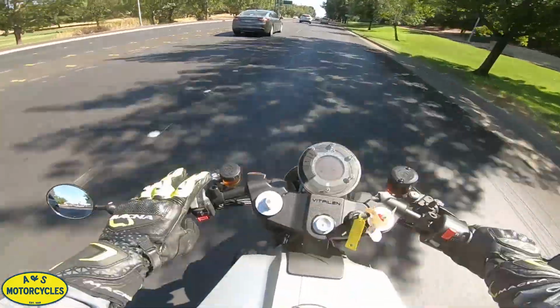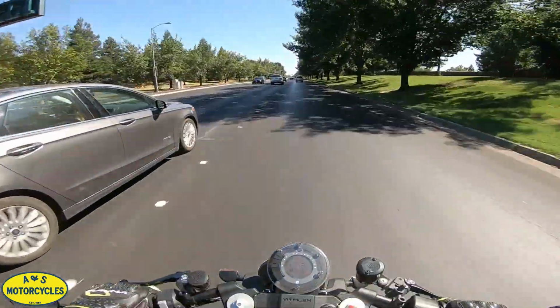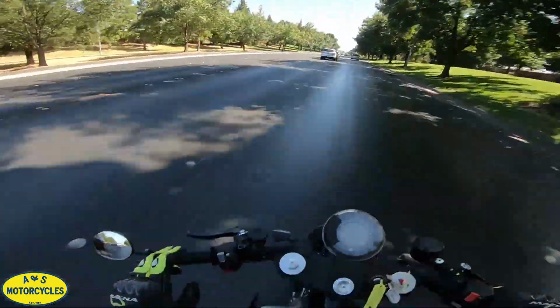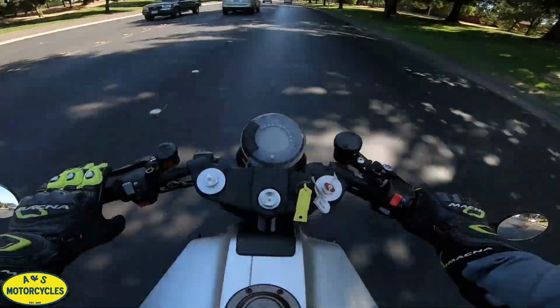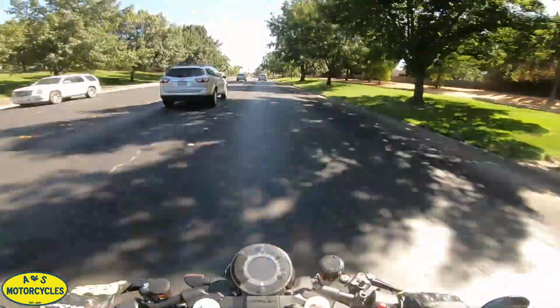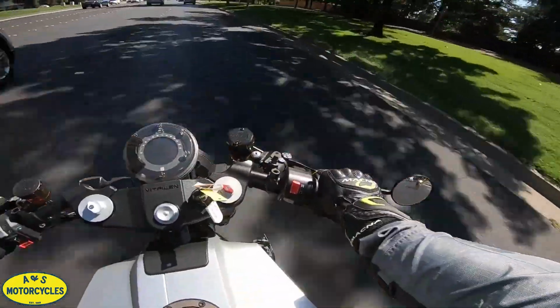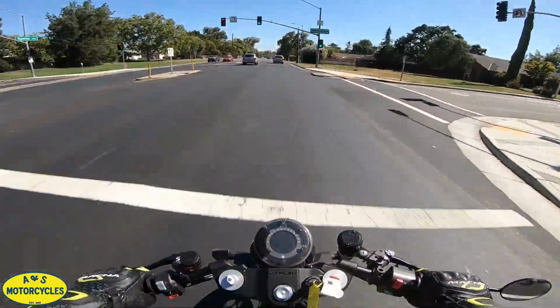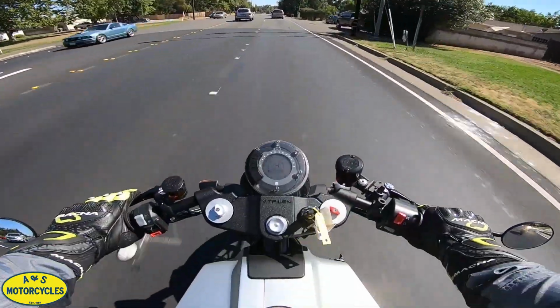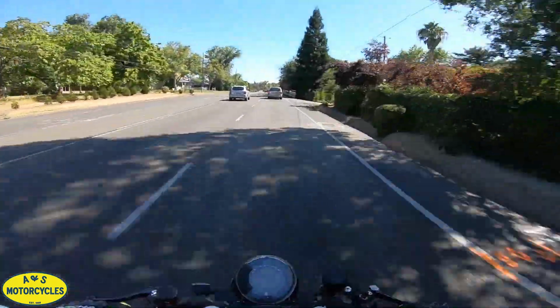Obviously the mirrors have been relocated to the bar ends. I don't mind the bar end mirrors. I wish they were a tad larger, but these are some cheap ones. I would have recommended something different. And I think they have done a license plate delete on this, and they've moved the license plate up higher a little bit. But the thing runs great.